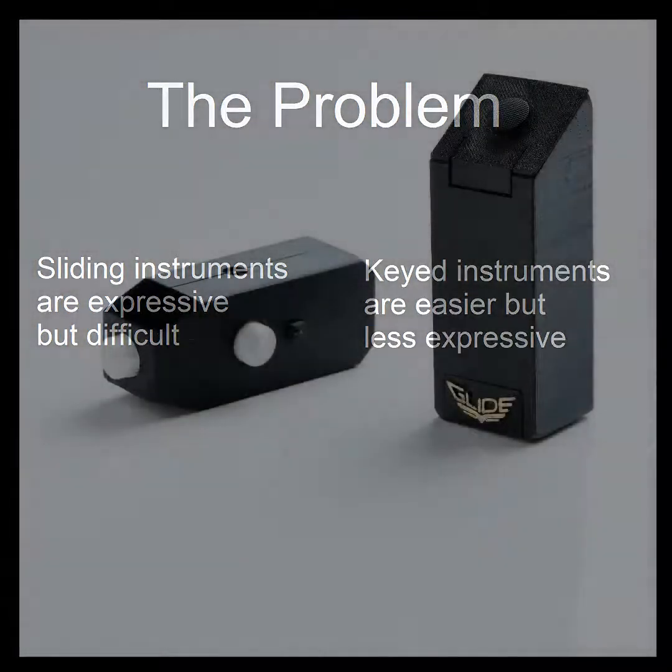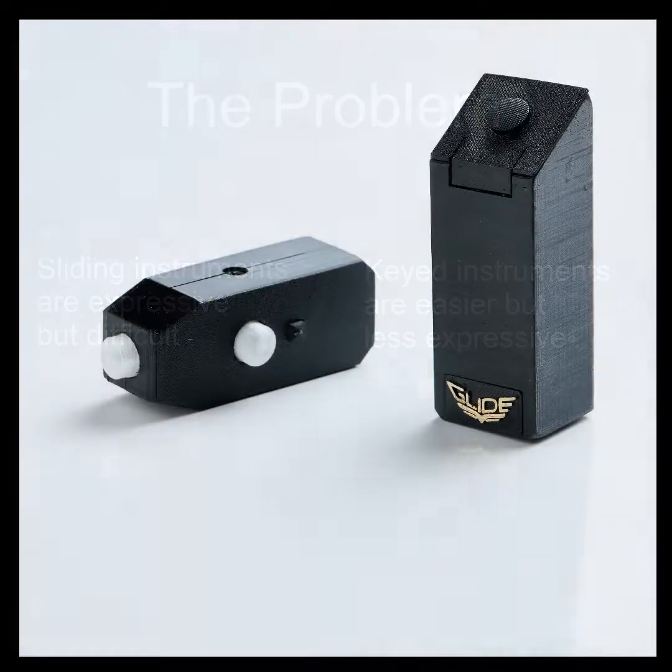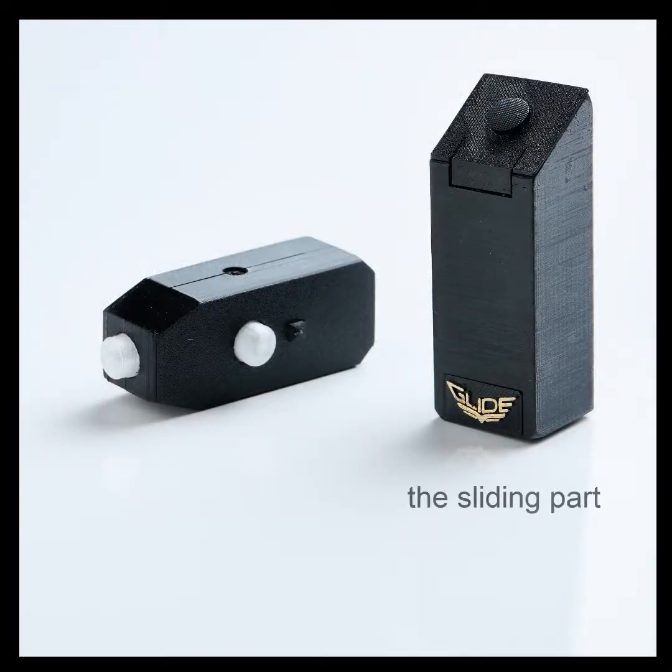So what was my solution to this problem? Basically, make a keyed instrument that splits up the sliding part and the fine-tuning part into different hands. With the glide, you use your fingers to choose notes just like a keyed instrument, and then use one arm to glide between these notes. With your other arm, you can do vibrato and fine-tune the pitch.